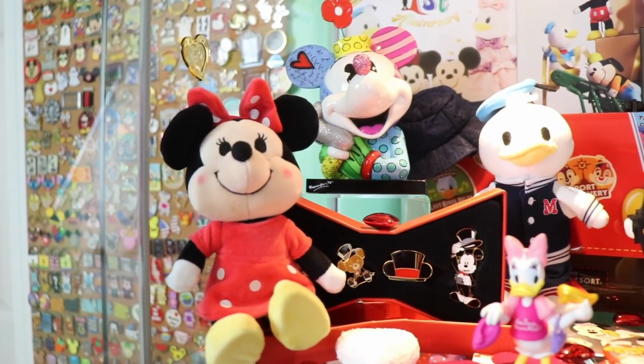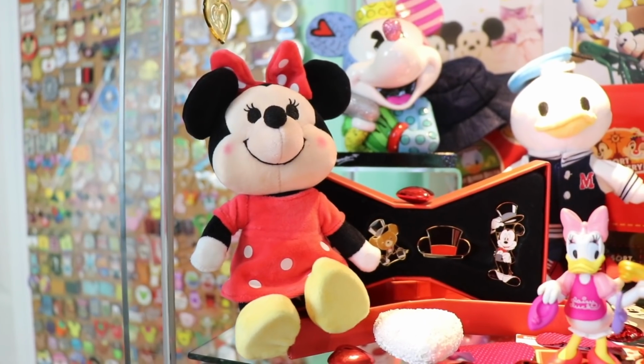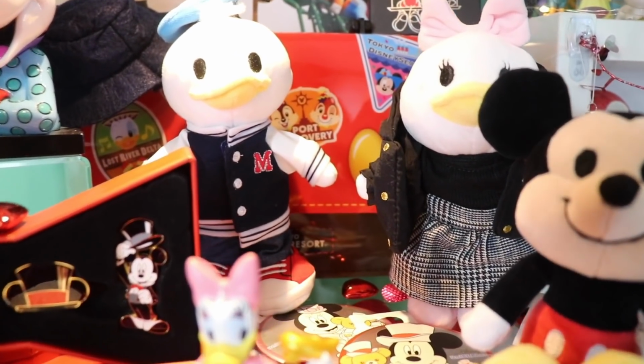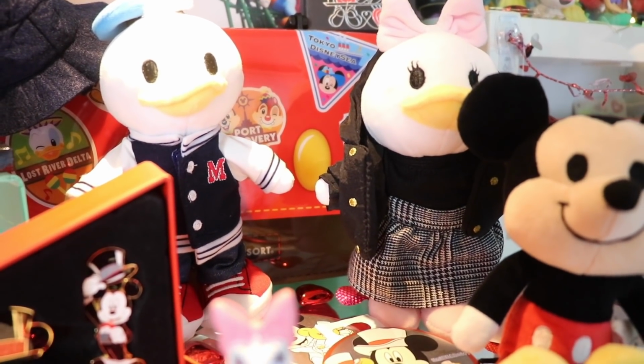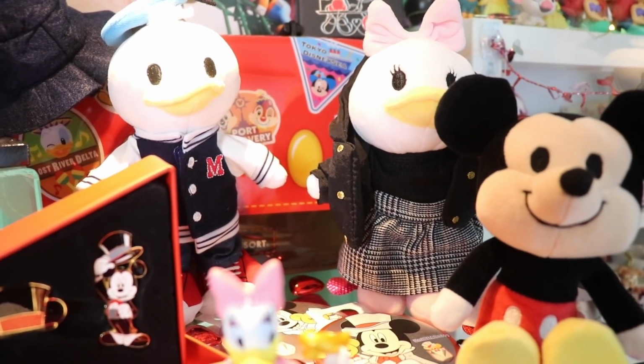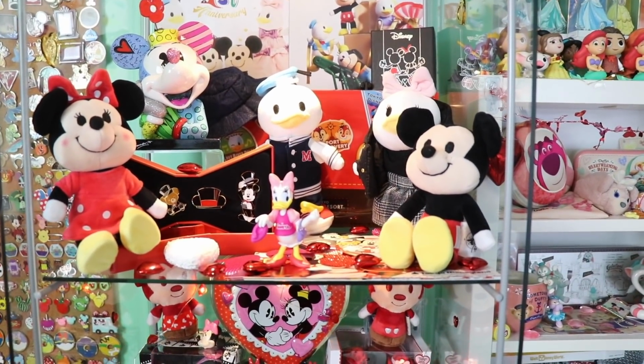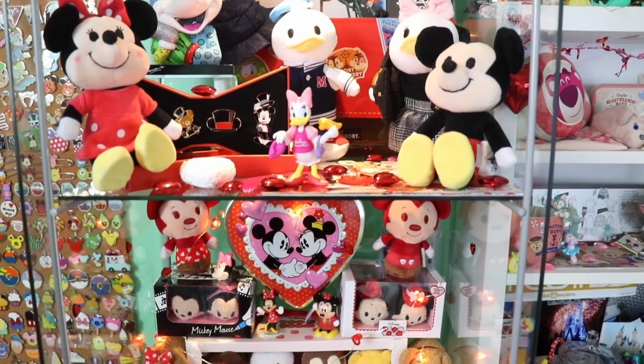I left Mickey and Minnie in their classic red outfits because that just makes the most sense for this display. And then our little Donald and Daisy back here going on a little fancy date. So they're all dressed up in their cutesy little outfits. I think these little guys are going to look so fun in all of my different displays this year.